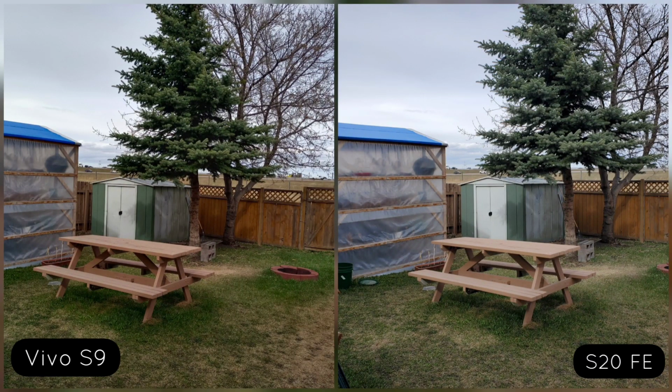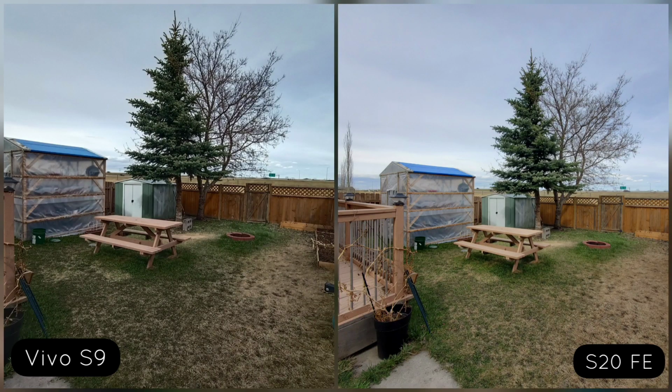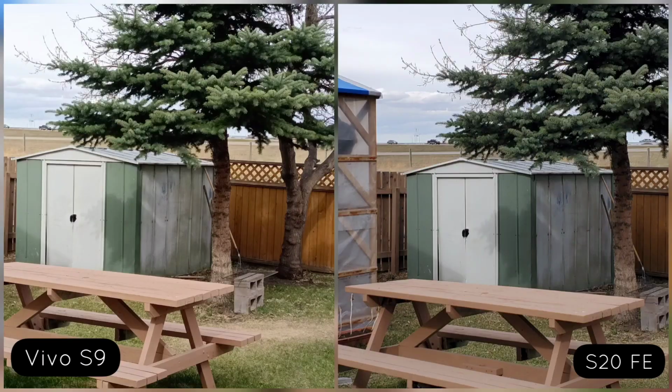And lastly, versatility. Both of them have regular and ultra-wide shots, but only S20 FE can give you the optical zoom since it has a telephoto lens. Vivo S9 can only do digital cropping, so S20 FE produces better zoom images, so it is more versatile.